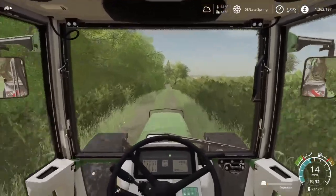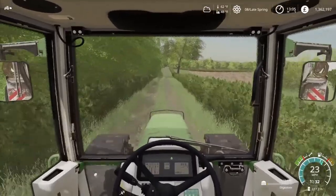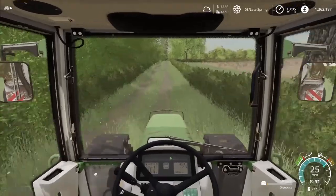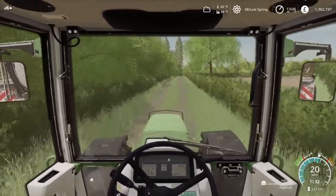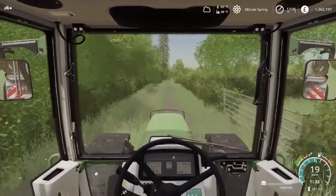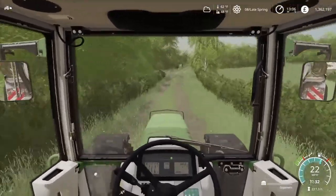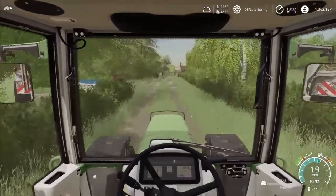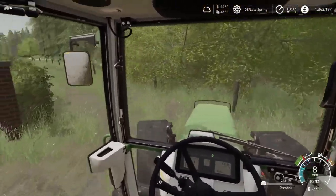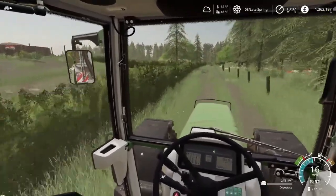Yeah, the in-cabin view is kind of important to use when you go down these farm tracks, because you'll go flying at max speed and not realize how much jostling around you're doing. Like I'm going 18. If I was third person looking down at it, I might be banging along at 32 miles an hour, just bouncing all over the place, beating up the suspension on the tractor.